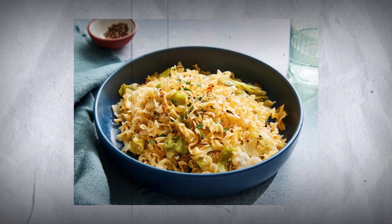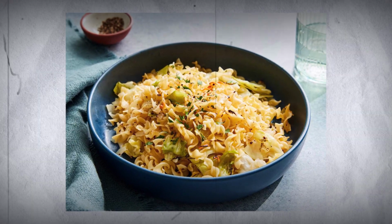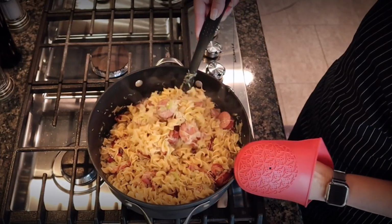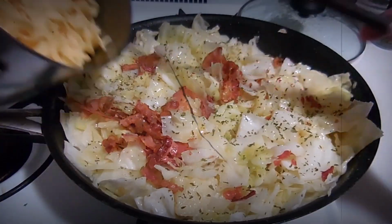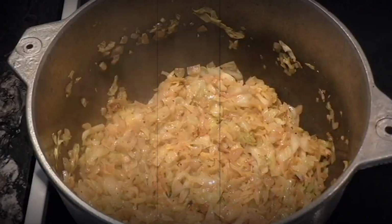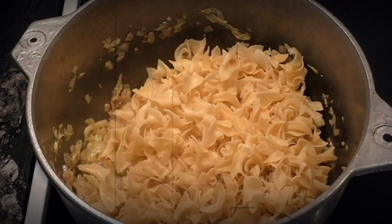It's a dish that embraces thrift, turning just a few pantry staples into a warm, satisfying meal that fills both belly and heart. The story begins with cabbage, the workhorse vegetable of many old country kitchens. Affordable, long-lasting, and filling, cabbage was often sautéed slowly in butter or rendered bacon fat until soft and fragrant, its slight sweetness balanced by the rich fat.